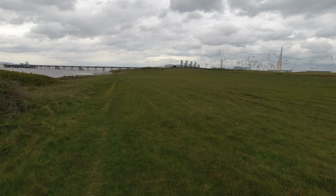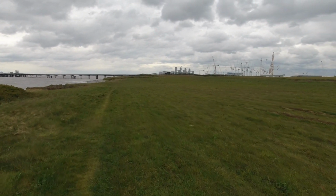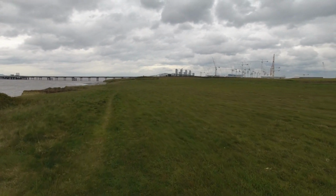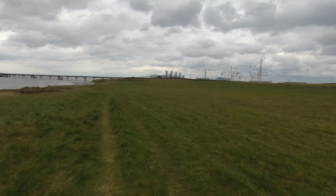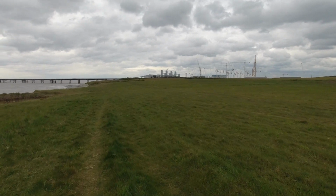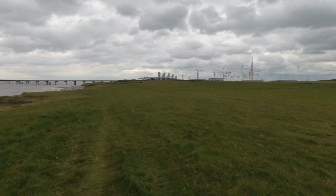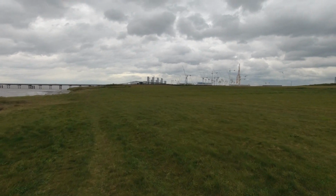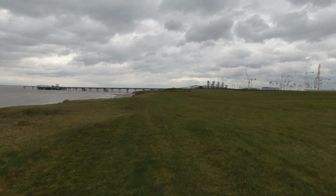I still find it incredible, the size and the scale of this project to build a new power station. They've built multiple park and ride car parks and bus routes around this part of Somerset and Bridgwater and Cannington. And it's incredible, they've got on-site accommodation in some areas. Just nothing else like it nearby.